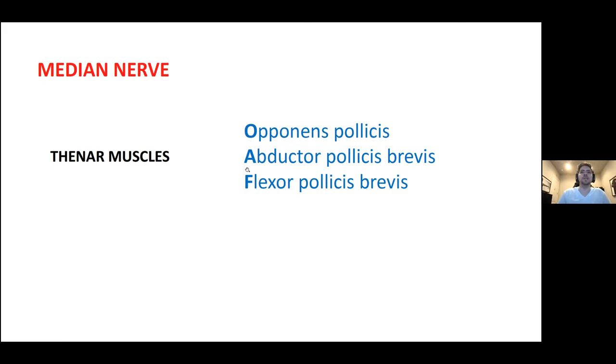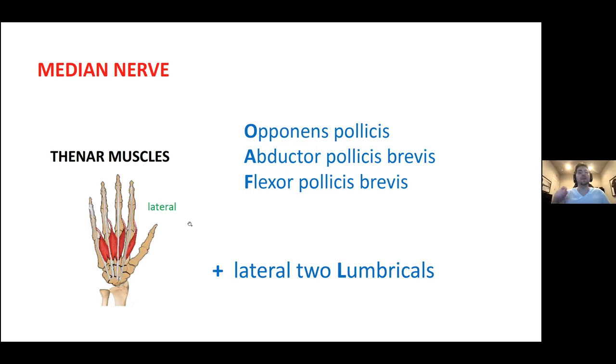So the opponens, abductor and flexor all deal with the median nerve, okay? These are your thenar muscles, plus the median nerve is going to innervate the lateral two lumbricals, okay? And we'll talk about the lumbricals in a second. Thumb is lateral side, right, in anatomical position. So these thenar muscles and the lateral two lumbricals are going to be by the median nerve, okay? If this helps, a loaf or double loaf or whatever, to remember that.